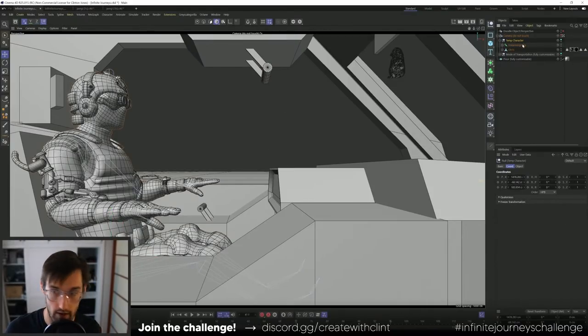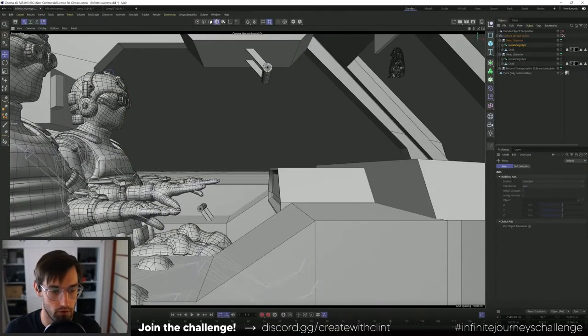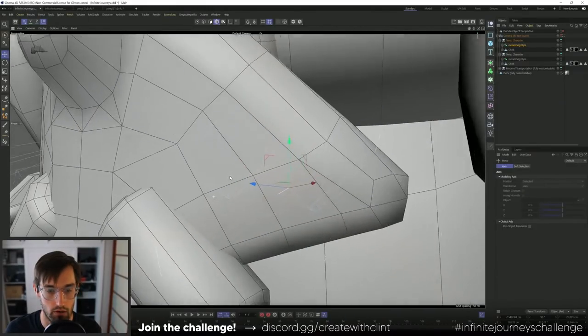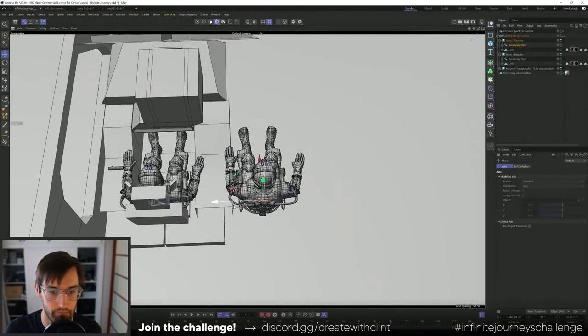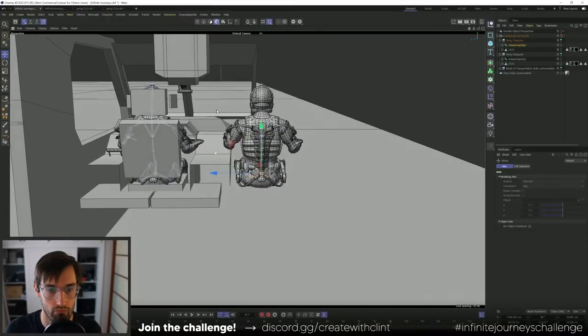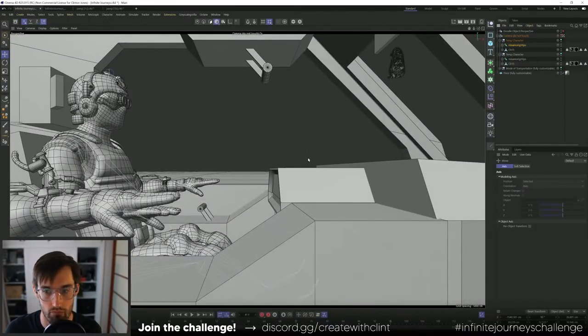I need to duplicate this guy and move him over. Right, just imagining for a moment that there's another person in this vehicle sitting right here. Then this center console could make sense.